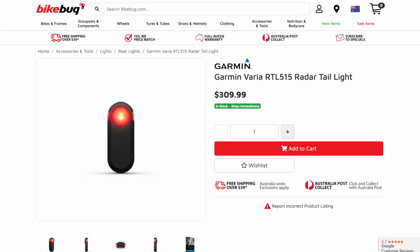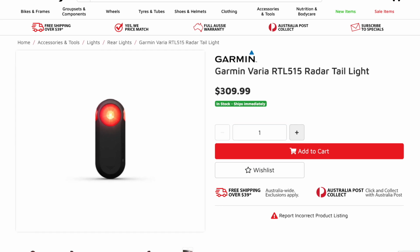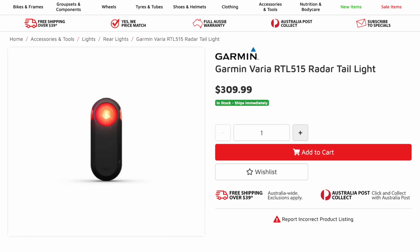But a Garmin Varia radar is a built-in radar and rear light which you stick onto the back of the bike. And what it does is it tells your cycling computer when you have cars behind you and how far away they are. This is something Sam Hill recommended in the Nero group chat. Something he says he can't leave without for a ride.